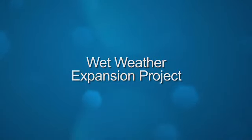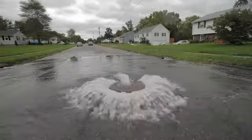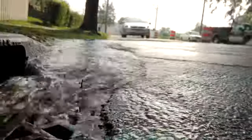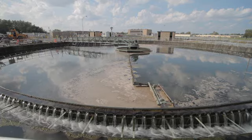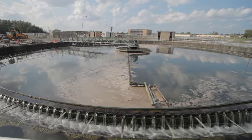One significant project that is currently in an engineering phase is the wet weather expansion project. This will allow the Hartford treatment facility to accept more of the wet weather flows that cannot be separated from the collection system of the Metropolitan District area. So the plant will be expanded to take in a larger amount of wet weather flows, and at that time we will also modernize some of the equipment that has been running non-stop at this plant from the 1930s.